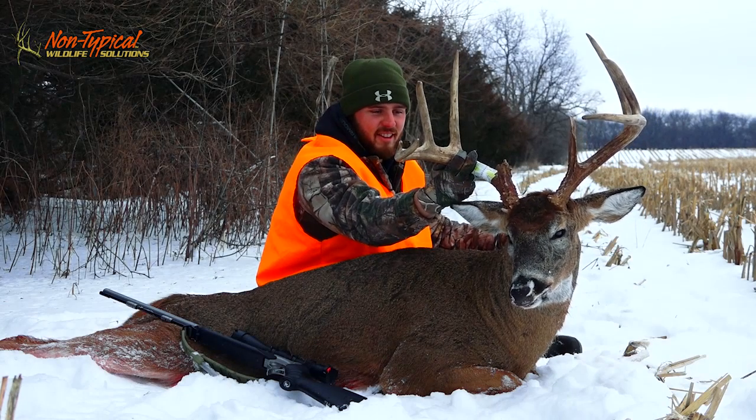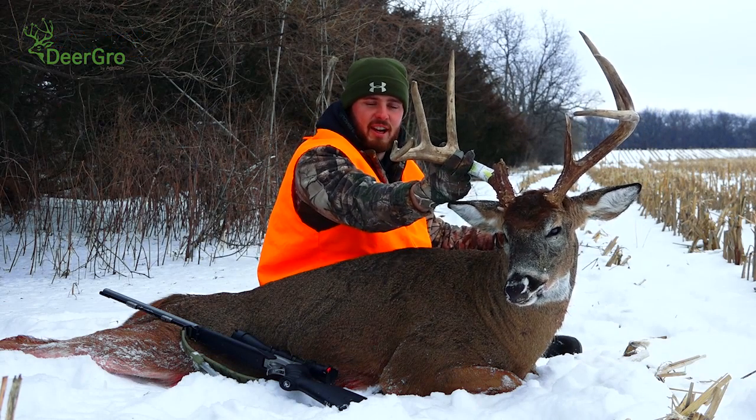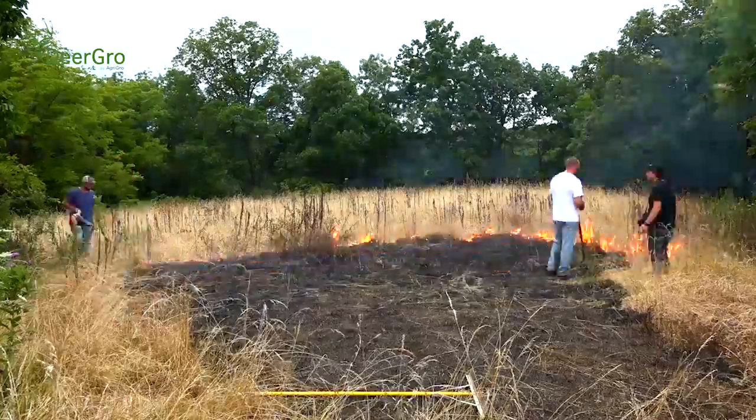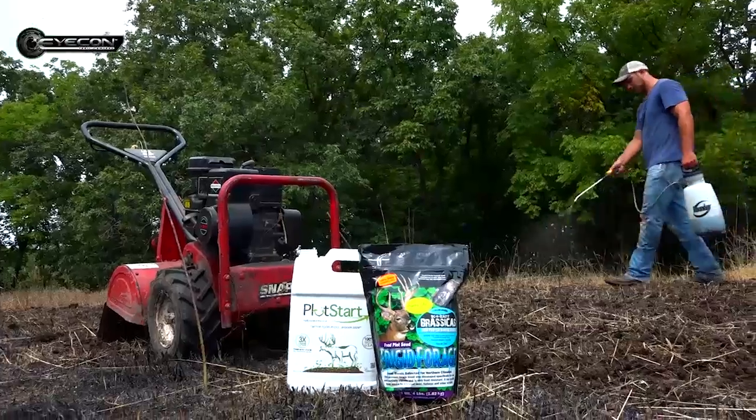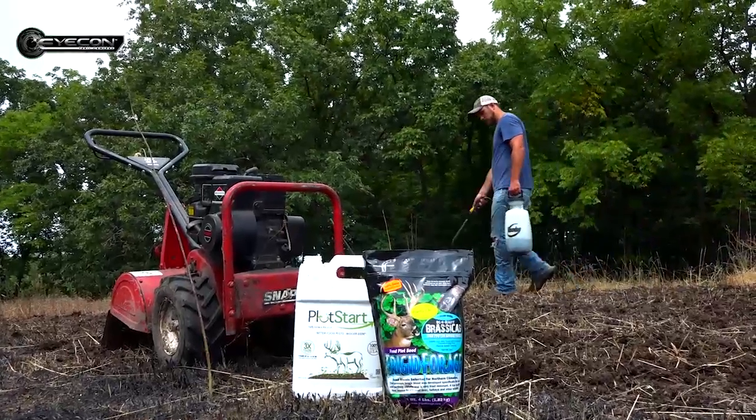Here he is. It's the next day. We got him cleaned up and dragged out here. We were running out of light last night. That food plot that I was hunting is a small Big and Beastie plot, only about a half acre, that I put in this summer with the help of the guys in the office.